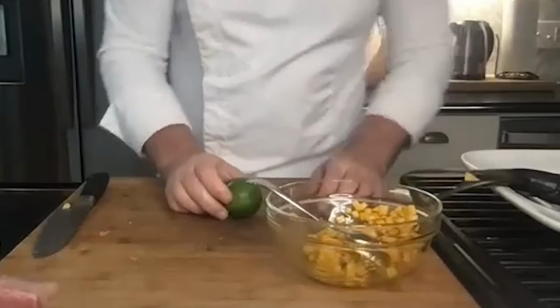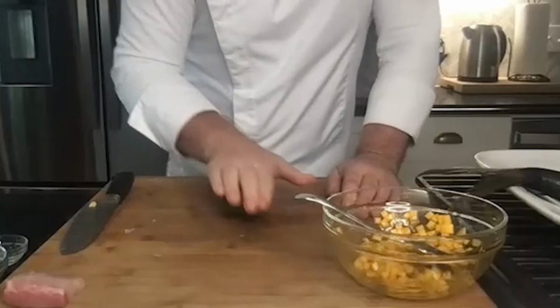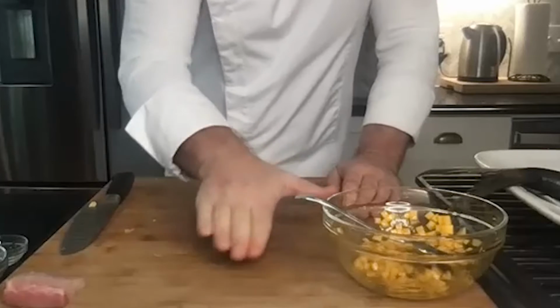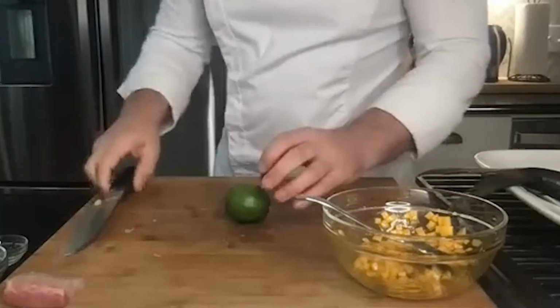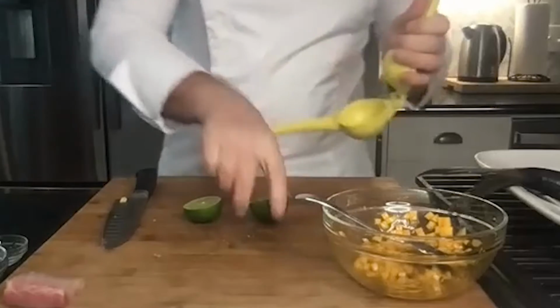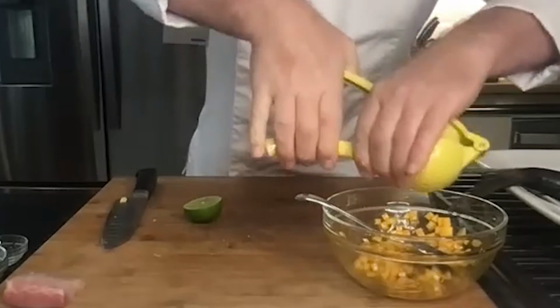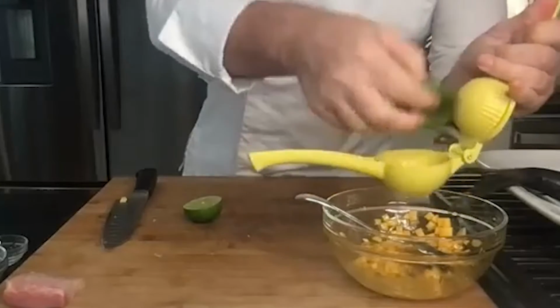And then, to get the most juice out of the lime, Jessica, just rub the lime on your bench, and that breaks down all the segments. Then just cut it in half. And if you've got a juicer, just pop it in the juicer. If you haven't, then just use a fork. Yeah, that's a good idea.